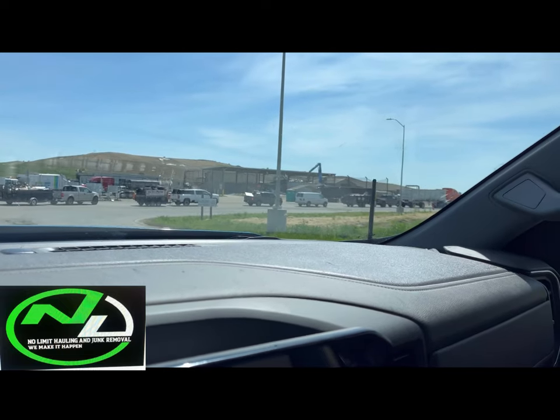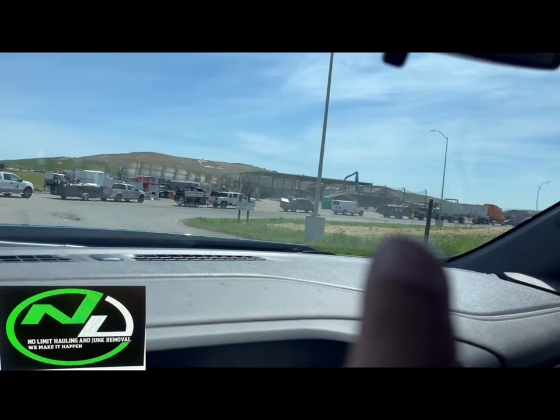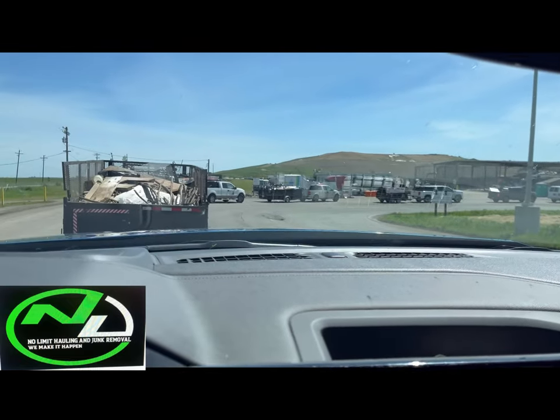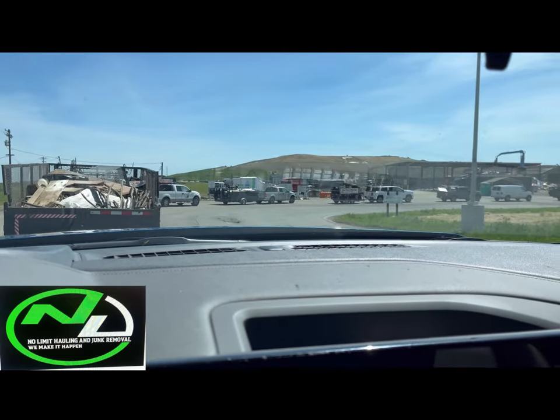And I hate when those big rigs are here. You see that big rig over there? I hate when those big rigs are here. All right, we'll get back at you.